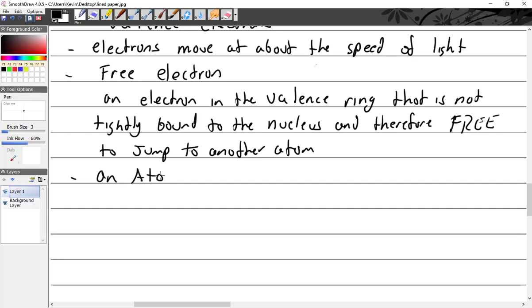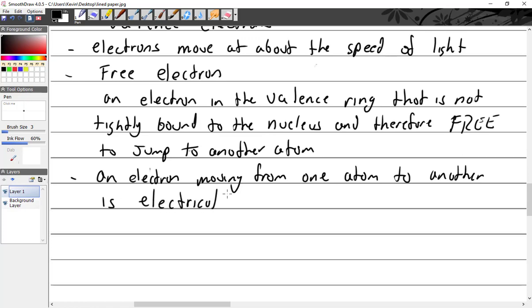An electron moving from one atom to another is what? Thank you for answering. Electrical current. So that is current. It's just those electrons moving along in one way.